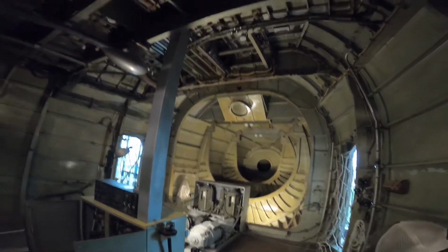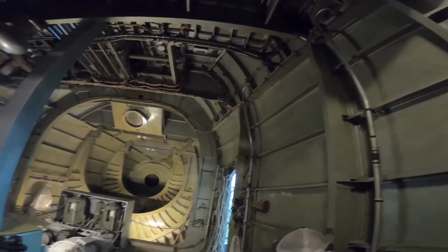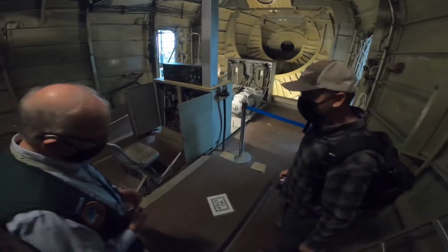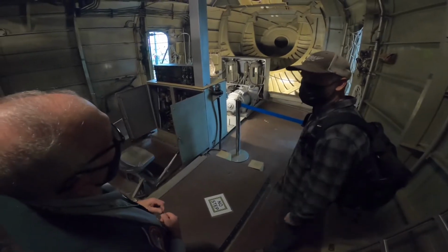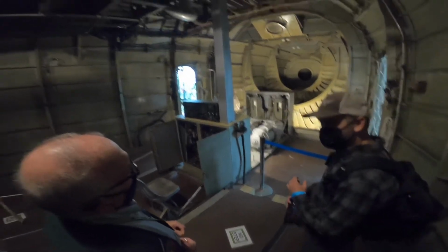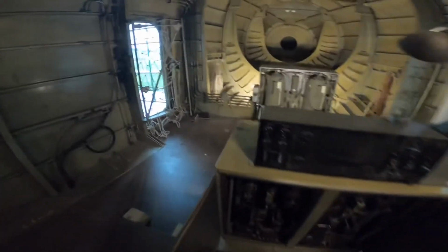They just put a ladder up here. Disney used it quite extensively, more than for the movie. When they filmed the movie, they actually used the cockpit for filming. They probably did. I'm not real sure about that. They didn't use much of it.